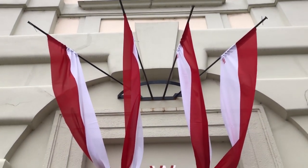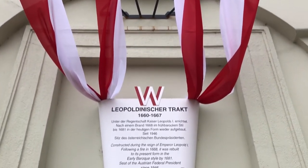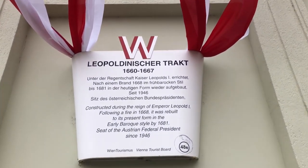This is the Austrian flag with the color of red and white.